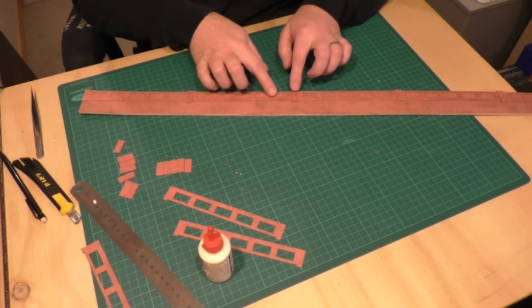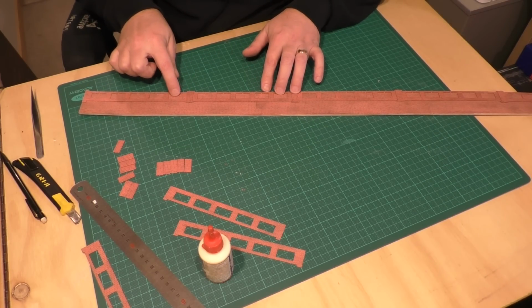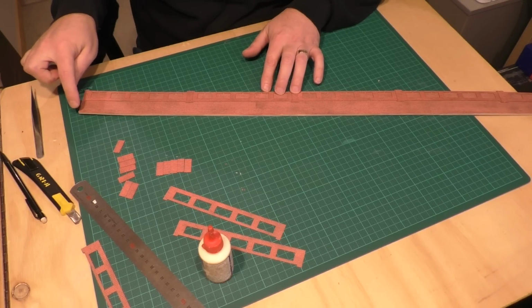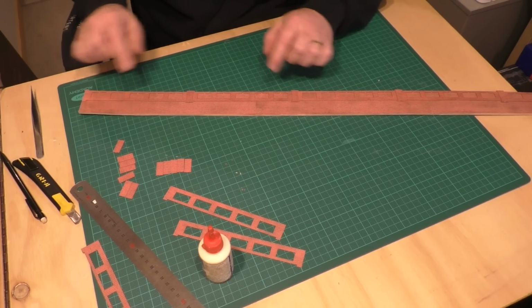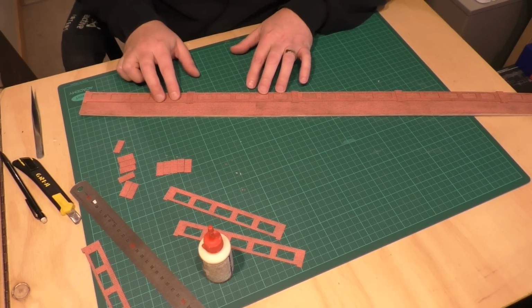I think that's really going to enhance the detail in here. So there'll definitely be weathering inside these panels where grime is built up, and then of course there'll be quite a bit of grime across the bottom edge of this wall, because of course right next to that is the bay platform siding that runs in.